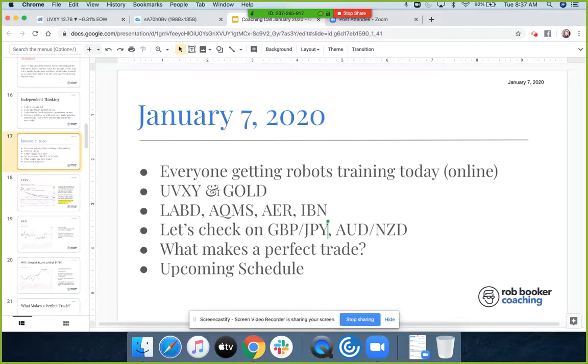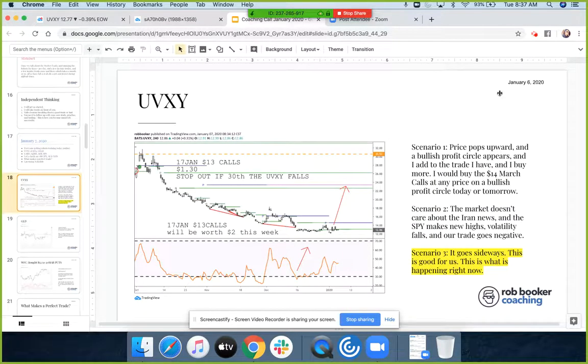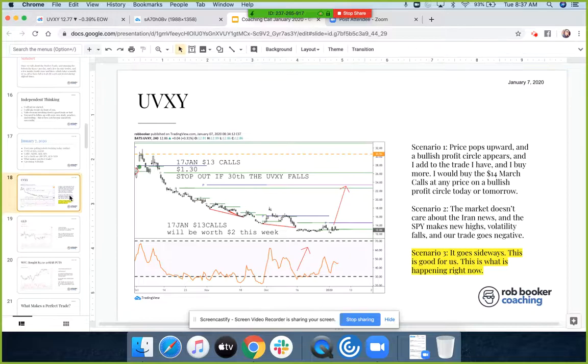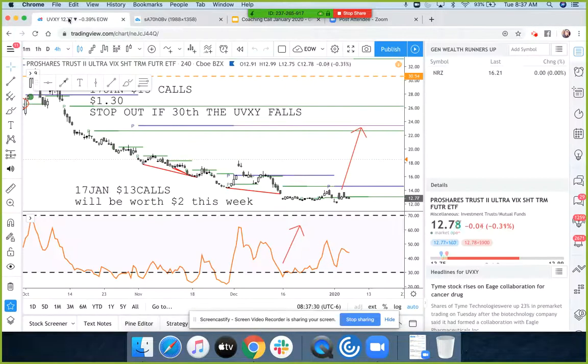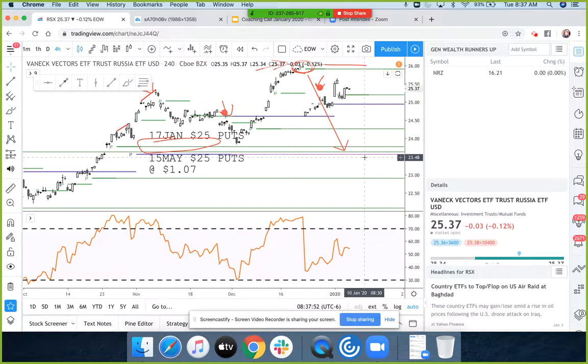I want to look at RSX as well, so I'm going to change the date at the top of the slides, and we're going to look at RSX. All right, this is going sideways as well, which is not a problem.